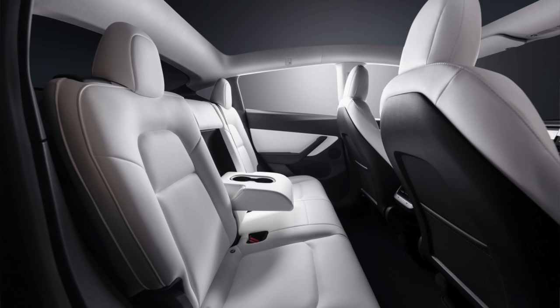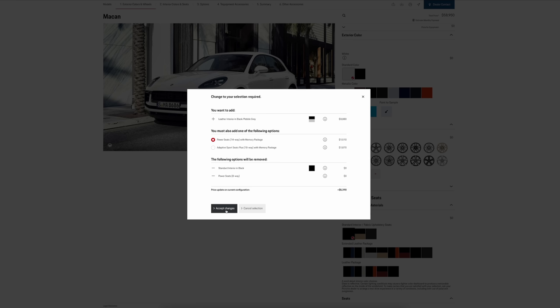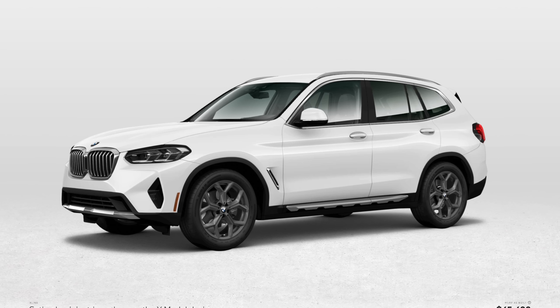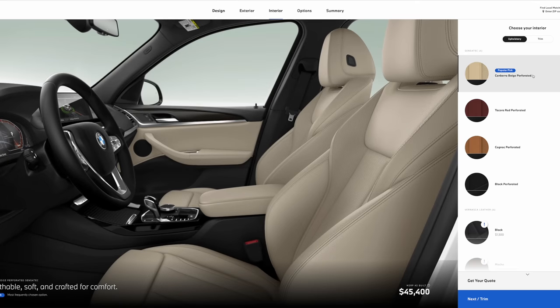very reasonable price. For example, it costs $3,880 just to get a light interior on a Porsche Macan. Also, if you were going to look at a BMW X3, for example, it costs... Okay, it's actually a free option from BMW, so my point is no longer valid.